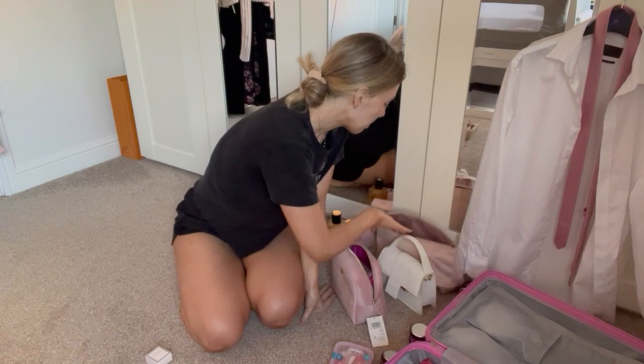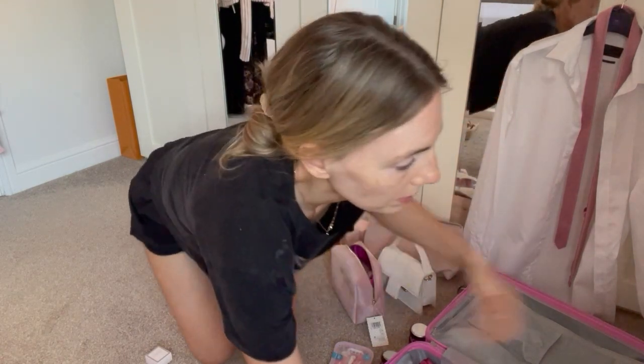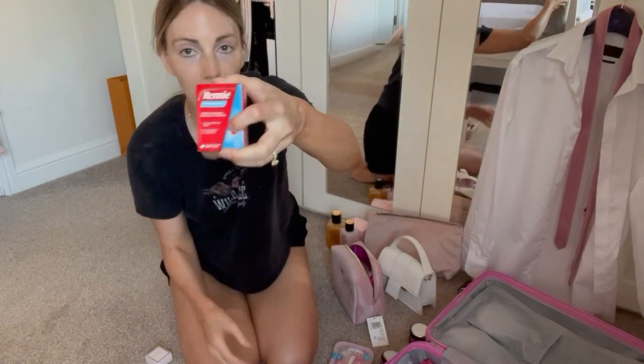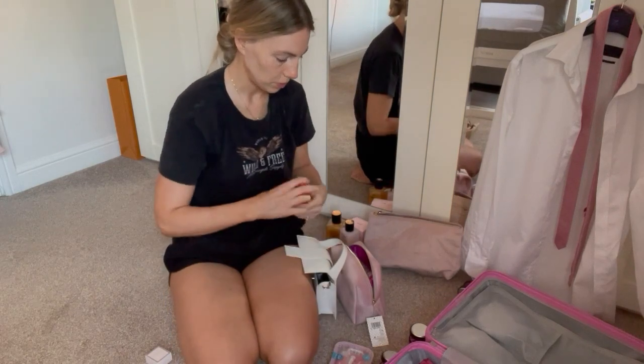And the same with my makeup, so I think that I will do that in the morning. I'm going to pack Rennies. Always need Rennies. Could do with a bigger pack. So I'm going to just put a sheet of those.